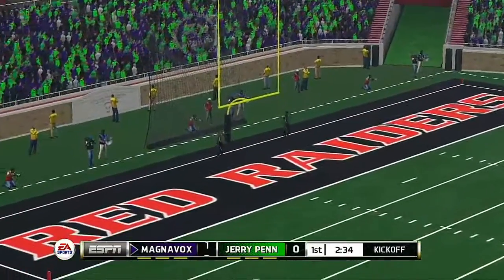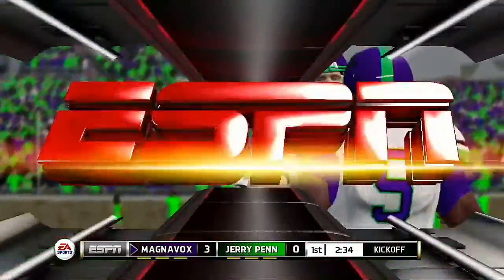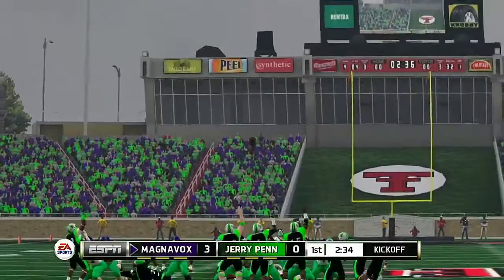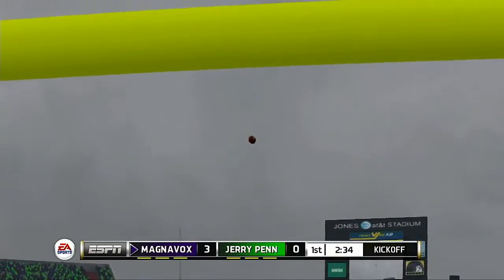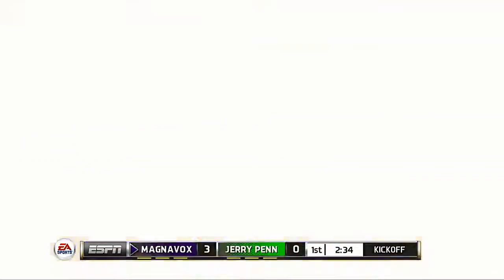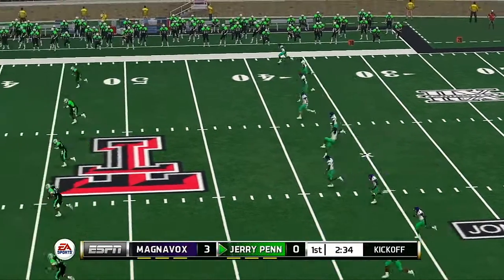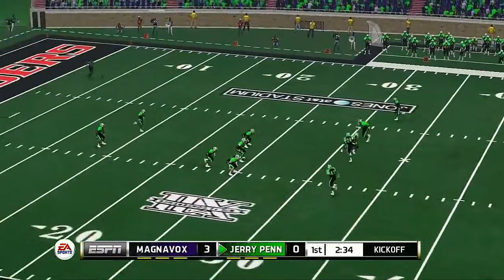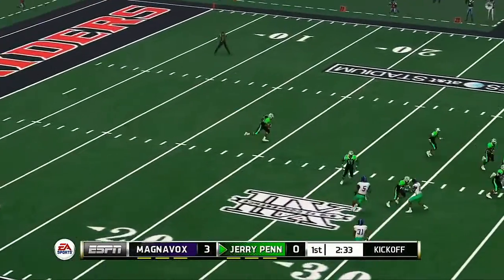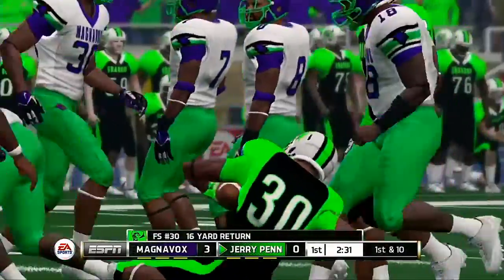The kick is up. Got it. The kicker looks like he's ready to kick this one off. Whoa, he just took a licking.